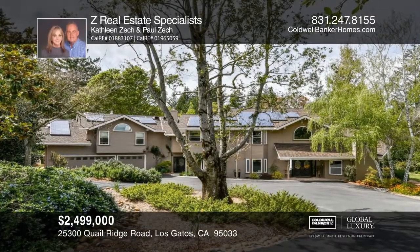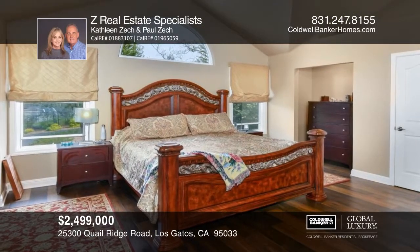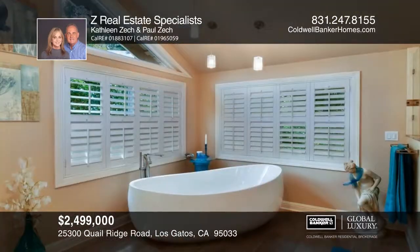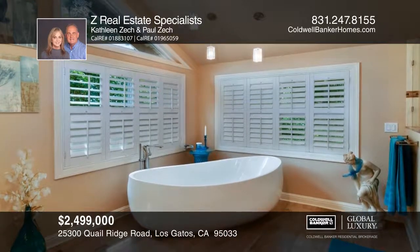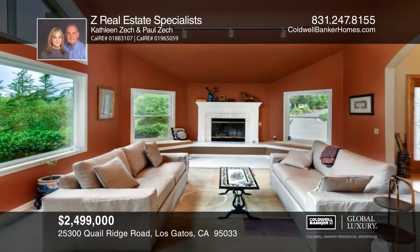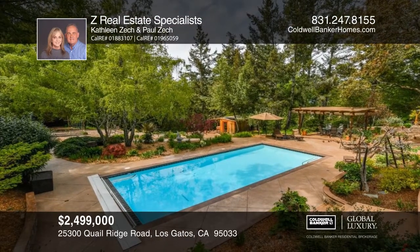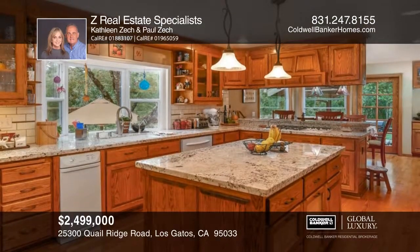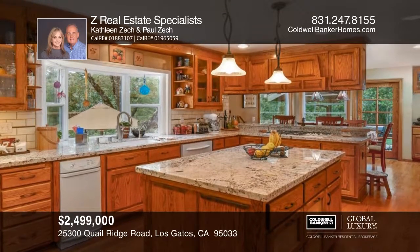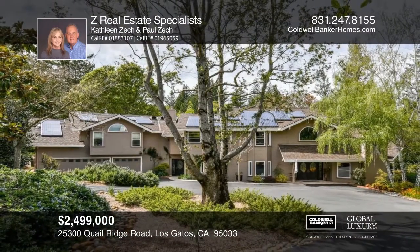Feel the calm as you enter this gated Los Gatos mountain estate. This spacious home boasts 4 bedrooms and 3 1/2 baths. Located on over 2 acres, it's near downtown Los Gatos. It offers a recently installed solar system, in-ground pool, and separate approximately 1,800 square foot structure. This home is impeccable and is a must-see. To schedule a private tour, call Z Real Estate Specialists.